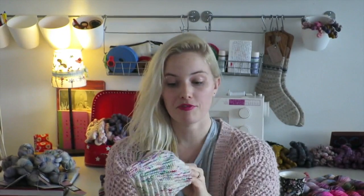So this one ended up being Ruby's. It fits her. It will probably fit her until she's 2 years old. And it's nice because it is so stretchy that it's not like it's really wide open here. She doesn't have air going into her face. It fits really nicely.